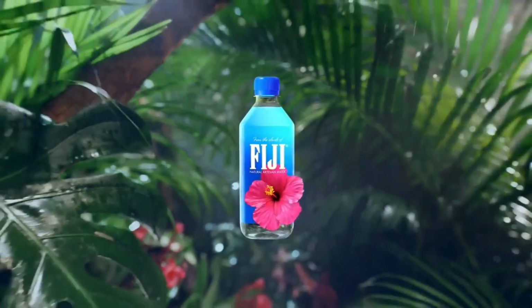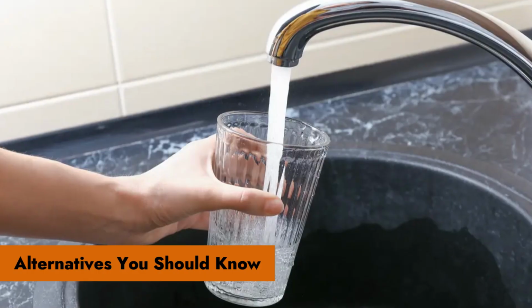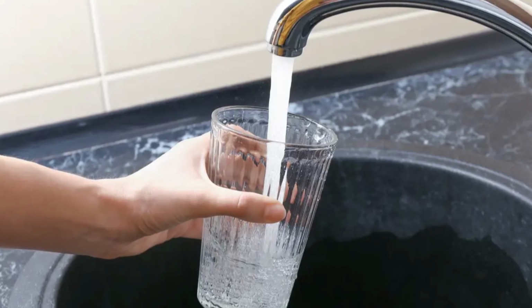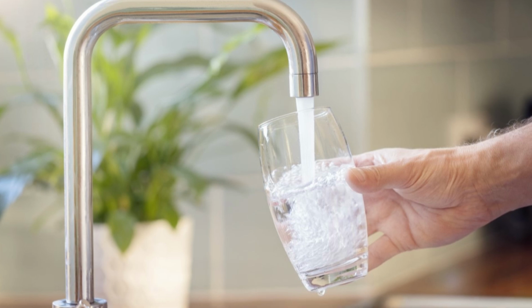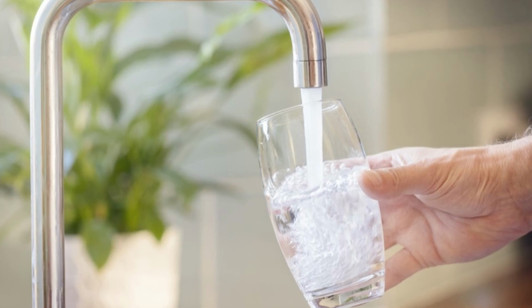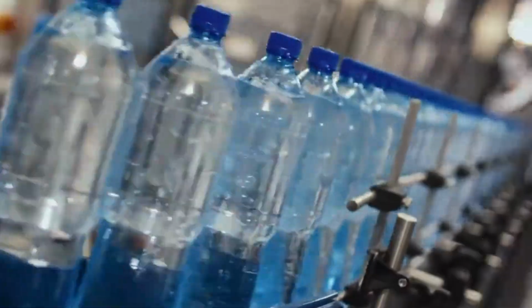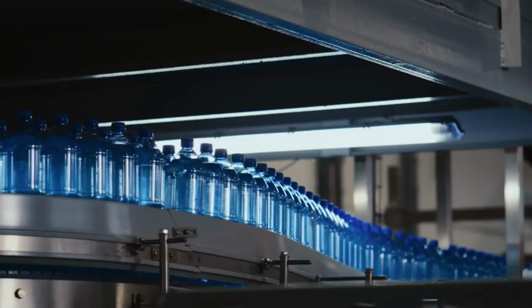If you don't want to pay for packaging and lifestyle images, there are some alternatives you can think of. Alternatives you should know. Tap water in many countries has been rigorously regulated and tested more frequently than bottled water, and that makes it your perfect alternative. Municipal systems must monitor for bacteria, heavy metals, and contaminants dozens or hundreds of times per month, and they report the results to the public. Meanwhile, bottled water testing is less frequent and it isn't shared with customers. Because of this oversight, tap water often meets or exceeds the safety standards of bottled water.